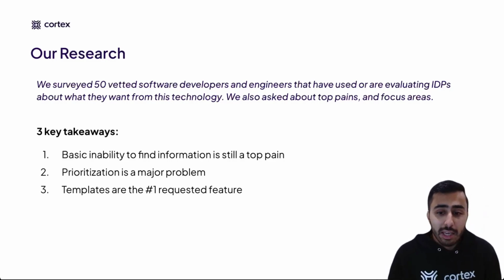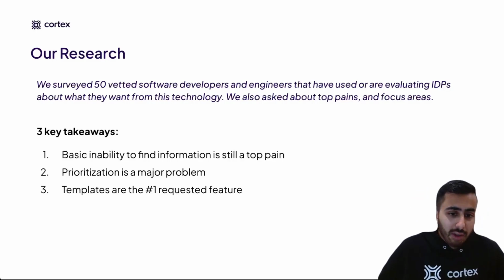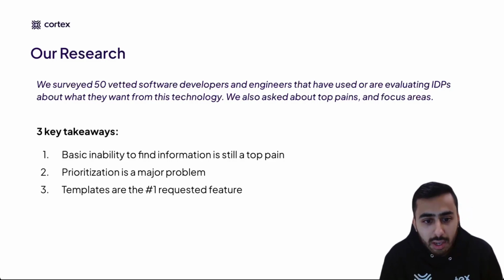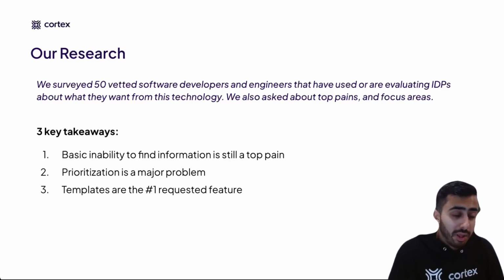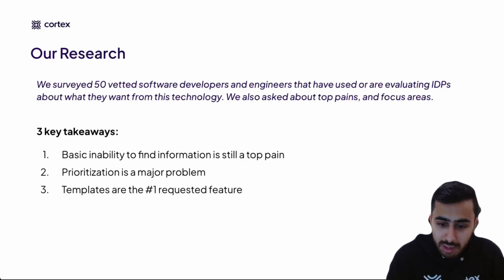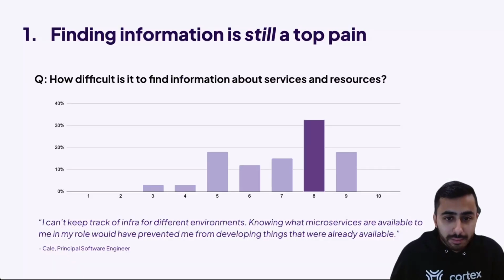And so there are 3 key takeaways that we saw. The first, it's becoming very hard to find information. Developers still have no way to assess context, to understand what's out there. Information is siloed and broken. Prioritization is a major problem. With all the noise and all the information that's out there, developers don't know exactly what they should be working on. What is the priority? Is it the tech debt? Is it reliability? Is it the feature stuff I'm working on? And then finally, templates are the #1 requested feature of an IDP. And we're going to dive into this in a little bit more detail.